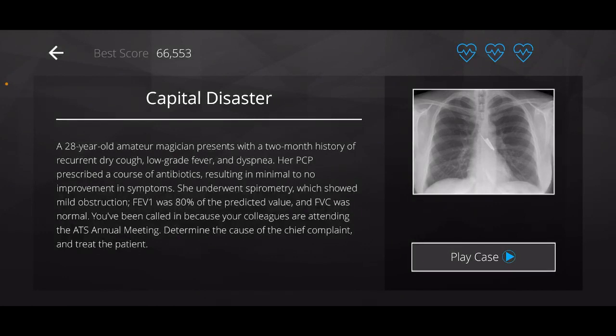A 28-year-old amateur magician presented with a 2-month history of recurrent dry cough, low-grade fever, and dyspnea. Primary care provider prescribed a course of antibiotics, with minimal to no improvement. Underwent spirometry with an FEV1 of 80% predicted value, mild obstruction. Forced vital capacity was normal. Colleagues are attending the ATS annual meeting, and it's my job to take care of this patient.